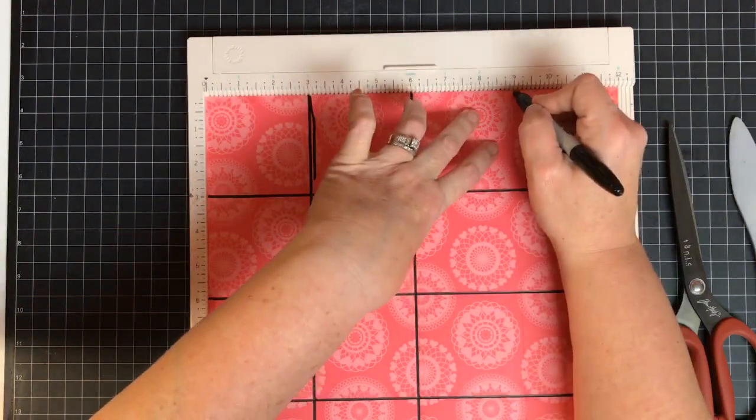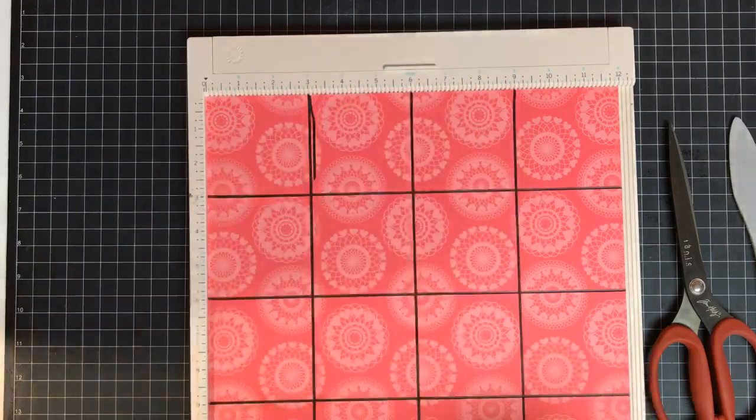Any questions before I get to the cutting part? Nope, I already asked the question that was asked, about 4x6 photos. Good deal.